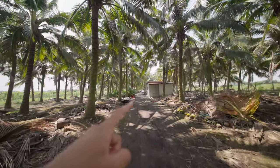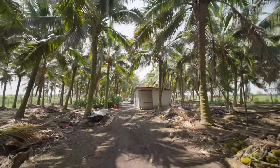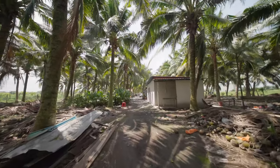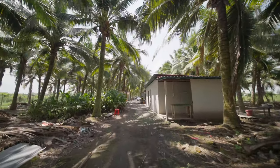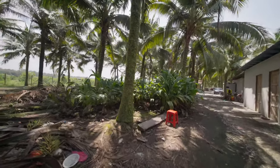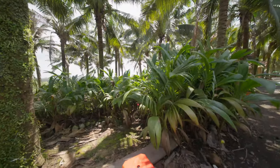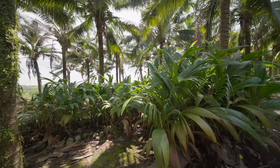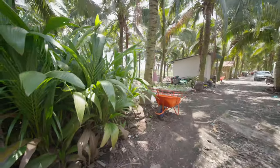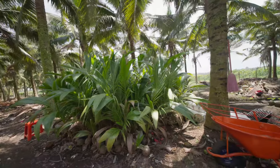This part is the workers' place, I think, where they sleep and eat and where they live. Right inside the farm. Migrant workers, most likely. Because, you know, cheap labor. Here they have the saplings. I don't know if they sell them or not. But it seems like they collect the saplings and put them in a pile there.